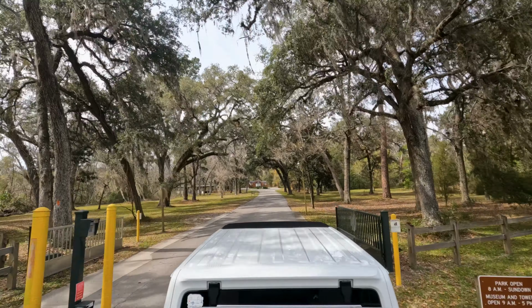As we head back to the campground here, we will let you know that the campground was exceptionally clean. The restrooms were very clean when we went to use them. We would highly recommend it, if nothing else, just for the campground. The state park to explore is also amazing. We hope you've enjoyed it as much as we did.